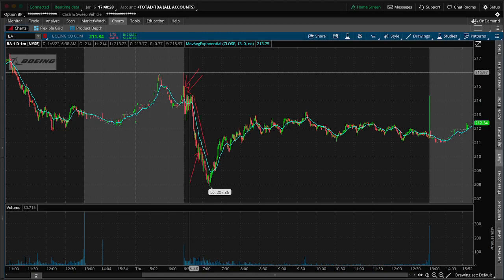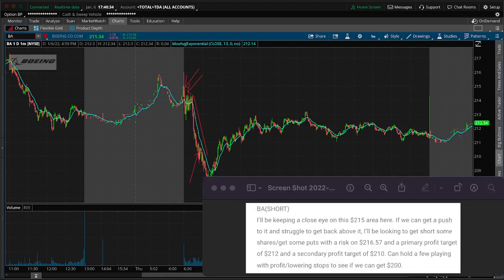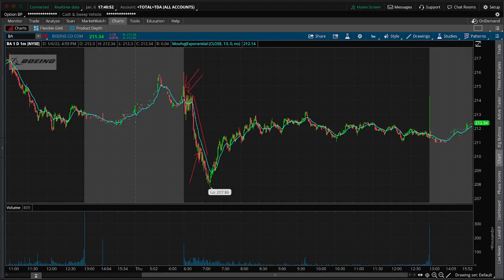So if you recall, the watch list idea here basically said I'm going to be keeping a close eye on the 215 area to see if we can get a push to it to get short, or get puts. Basically, I want it to go down from that 215 area. The profit targets were 212 and 210 with a risk on 216.57. So now let's jump into the orders here.